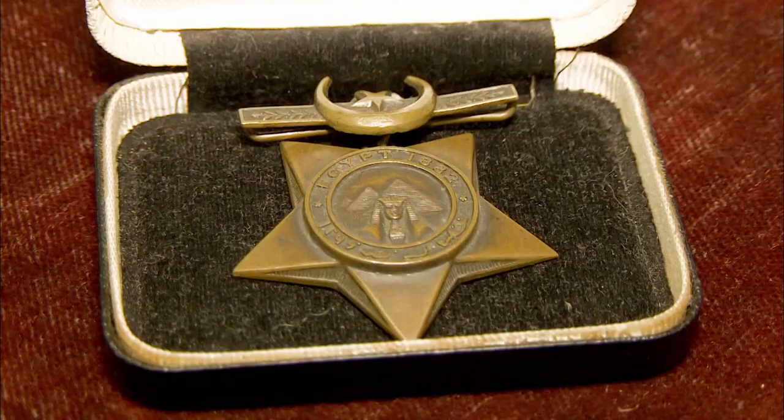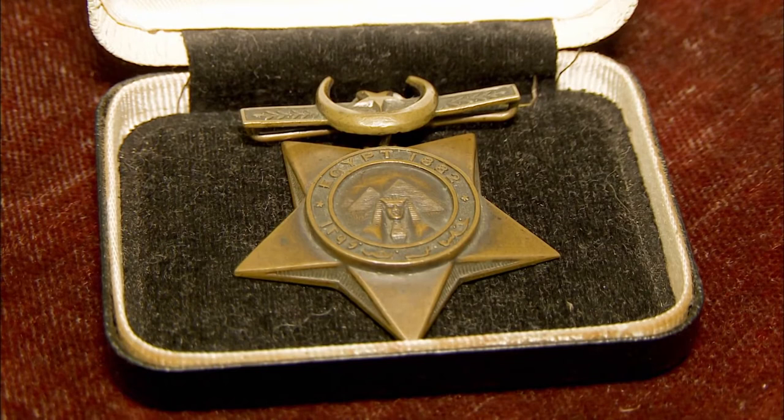Now, what are you going to do with this money? Treats for the grandson. I'm sure he's going to enjoy that. £65 under the hammer. Real deal, £58.50. Not a bad deal.